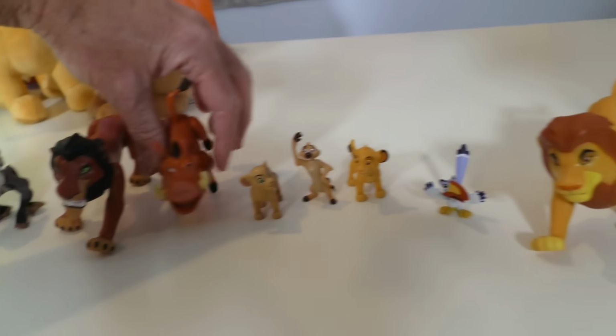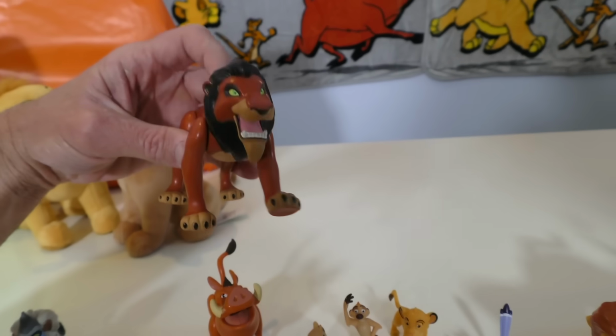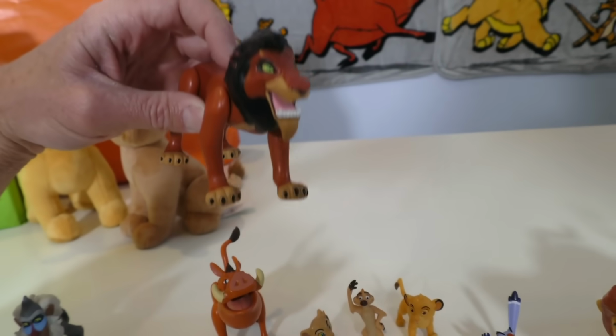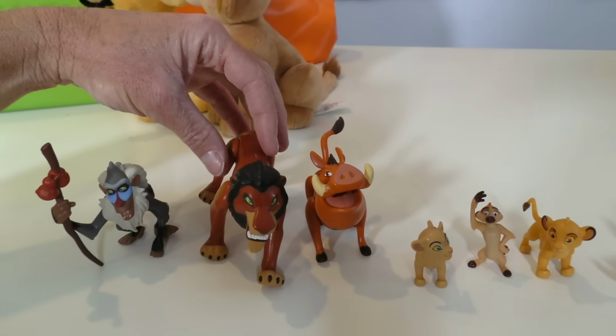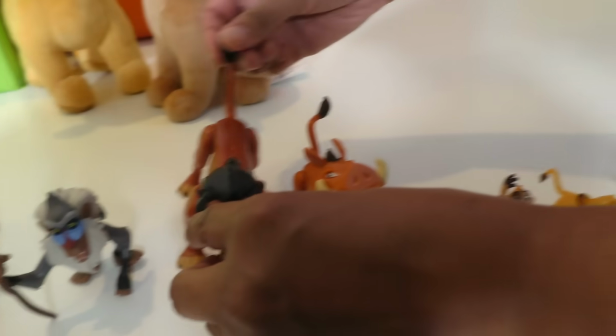Okay, and then look over here. It's Scar. Oh, no, he's so scary. He looks evil. Yeah, and look, when you push his button, just like his brother Mufasa, look at his legs move up. Rawr, rawr, rawr. He's Simba's uncle, but he's not very nice. Yeah, he's really bad. He's really mean. Look, his tail goes up, too, so you can move his tail over.